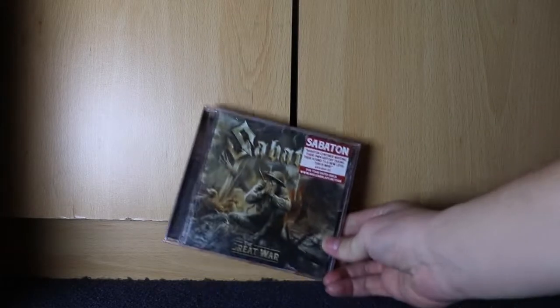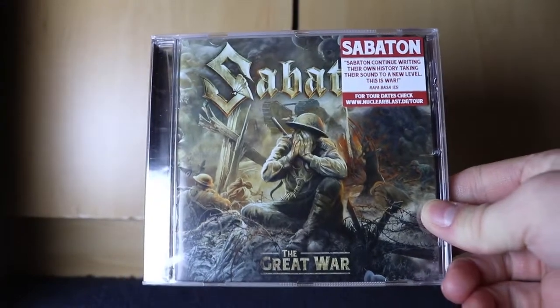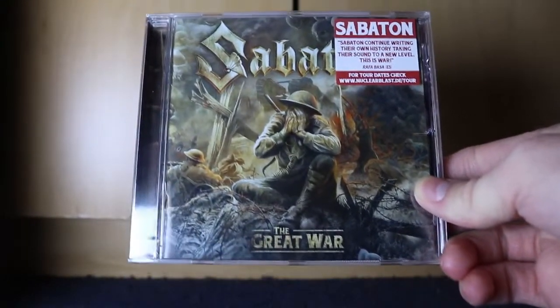Moving on to the last CD. It's one I got for Christmas, and it is my favourite by far album that has come out in 2019. It's just phenomenal. It is The Great War by Sabaton. Yeah, it's bloody brilliant. And look at that cover art.